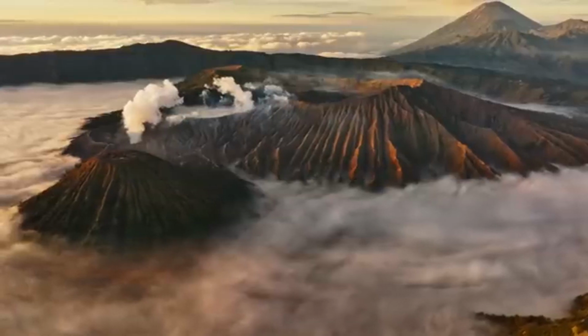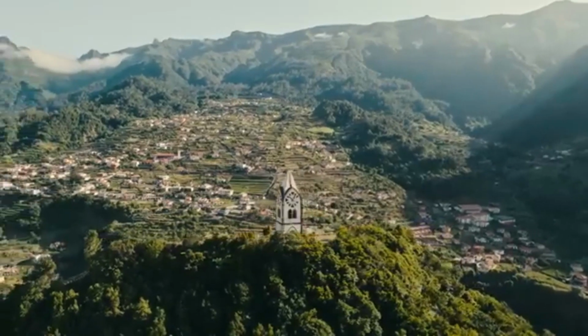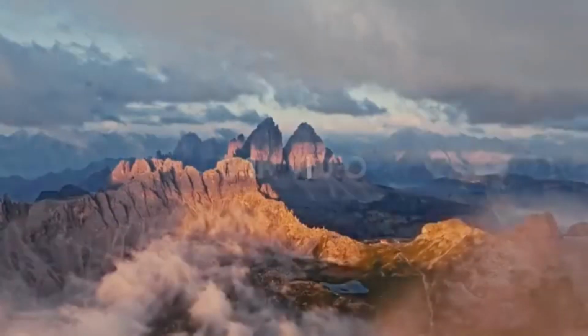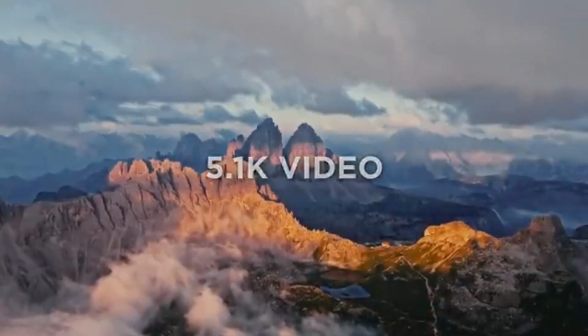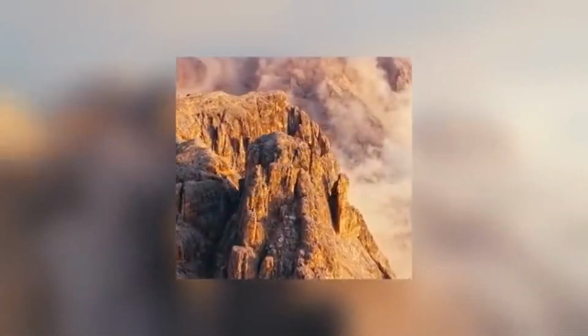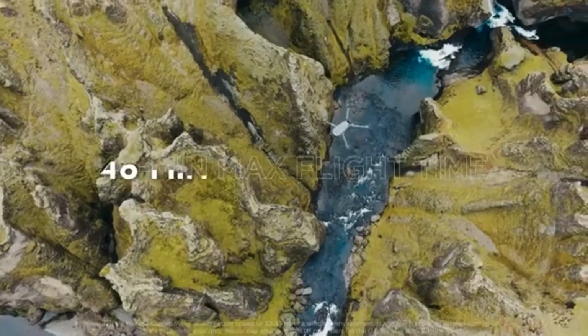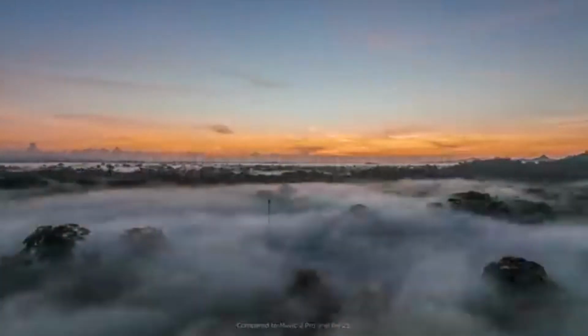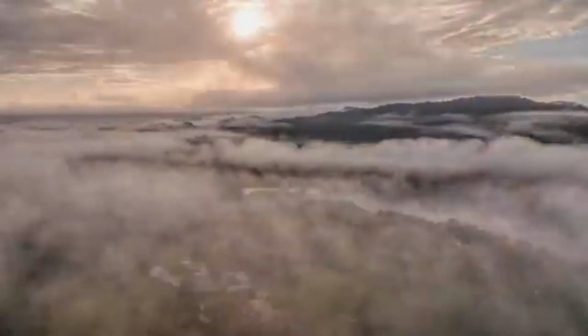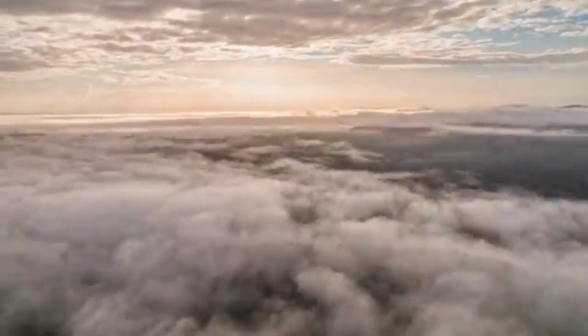Number 4, DJI Mavic 3 Classic. In 2024, the DJI Mavic 3 Classic expands the possibilities of small drones with its unmatched features and performance in a small package. A new benchmark for aerial photography and filmmaking is set by the Mavic 3 Classic's cutting-edge technology and creative design. The Mavic 3 Classic's robust camera system produces breathtaking photos and movies with amazing clarity and detail.